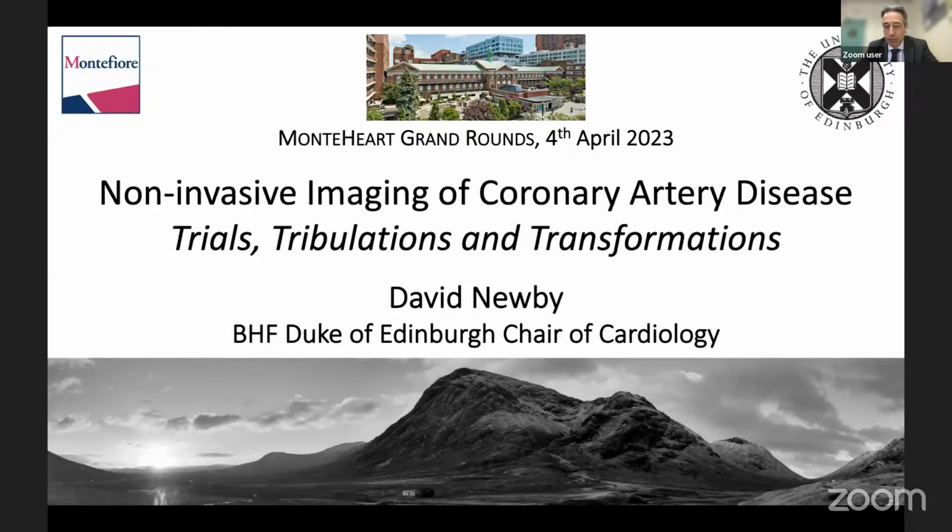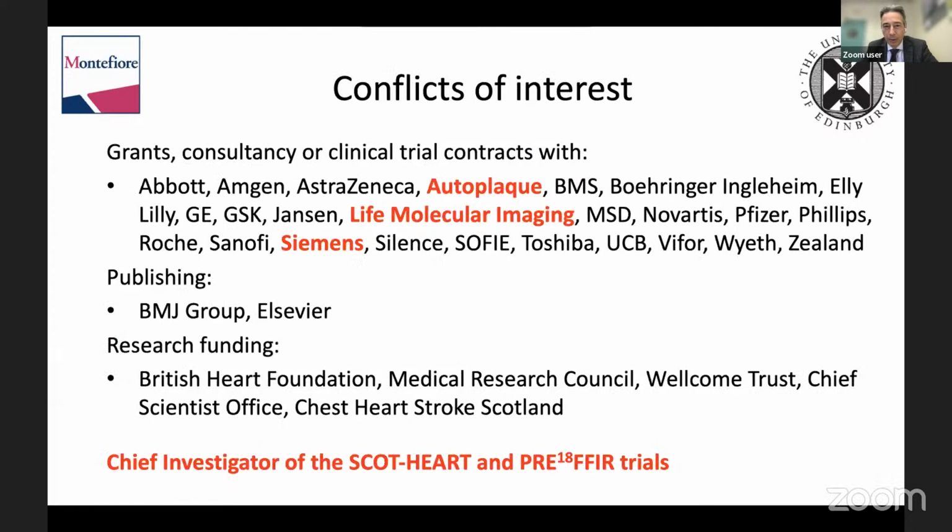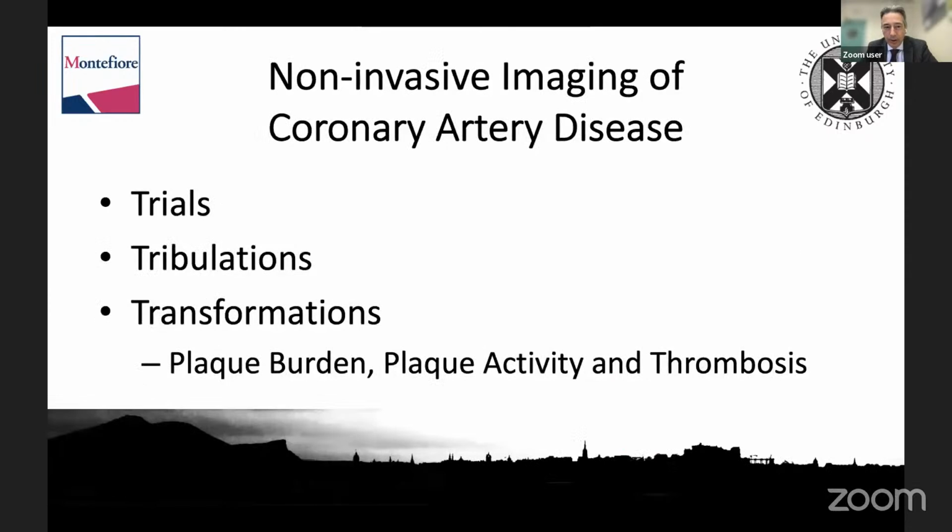So what I'm going to talk to you about is non-invasive imaging of coronary disease. I'm going to split this into three thematic areas. I'm going to talk a little bit about the SCOT-HEART trial and some of the reactions to it, then how we went on to look at how to develop CT, and then perhaps ultimately some novel treatments that are coming around the corner. These are my conflicts of interest, and the ones in red are perhaps relevant to today. So this is the three-part summary of the talk, and hopefully towards the end we'll get a little bit more away from CT and just discuss some other interesting things that may be coming over the horizon.